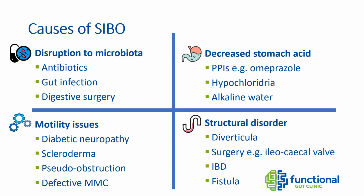Now, if this acid bath, this mechanism is compromised, and the acidity becomes more neutralized, such as when someone takes proton pump inhibitors for acid reflux, or if they have hypochlorhydria, which simply means a decrease in acidity of the stomach, or even drinking alkaline water. These are going to remove or decrease this acid barrier and allow these bacteria to pass through the stomach into the small intestine and potentially proliferate.